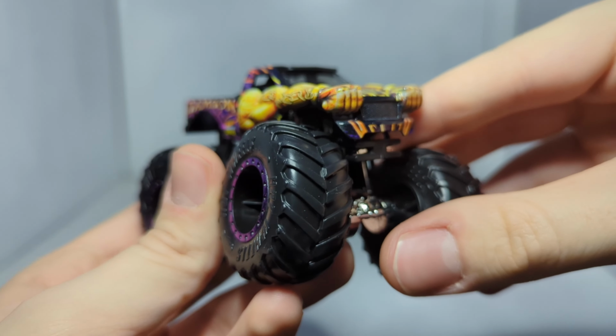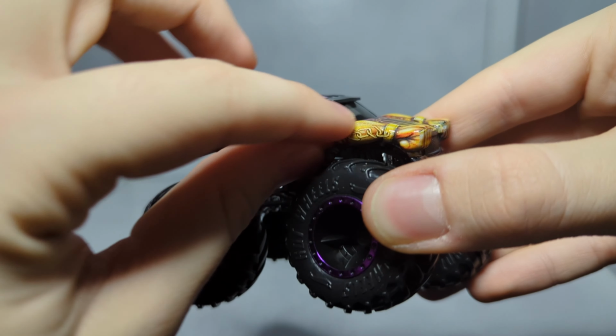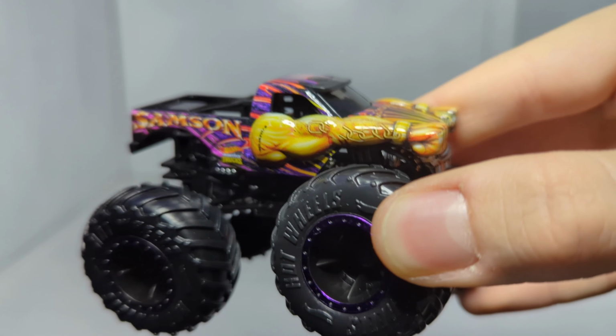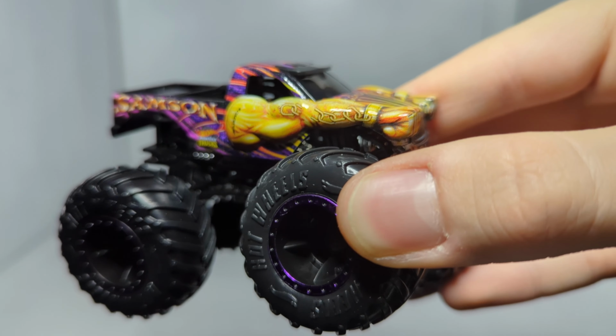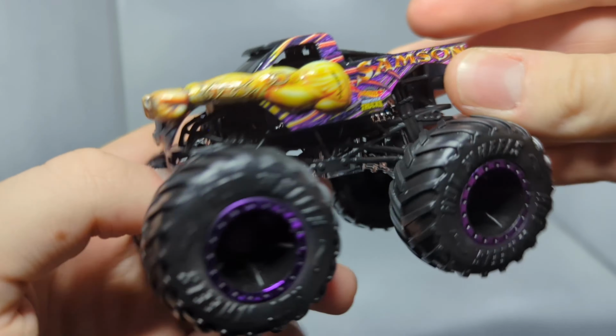So yeah, all that detail there. The main thing that makes Samson so cool as a monster truck is that it is a pickup truck, and then it has these really cool 3D arms on it with the fists at the front, which always looks really cool. As you can see, he's breaking out of the chains there with the cuffs around it, which looks really cool. This side is exactly the same but mirrored.